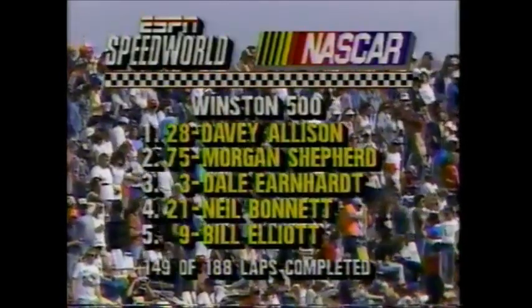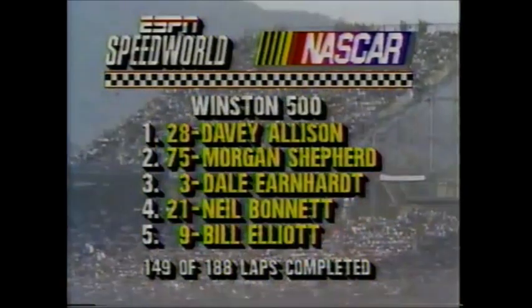And now back up front, it is still a single file formation with Davey Allison showing the way over Morgan Shepherd, Dale Earnhardt, Neil Bonnet, and Bill Elliott. 149 laps are complete. Caution period on the 150th lap, and the leaders, Davey Allison on the top and Morgan Shepherd on the bottom as their respective crews go to work. Morgan is going to get out fast. He leaves the pits already with two tire changes, and Davey Allison is going to get a four tire change.